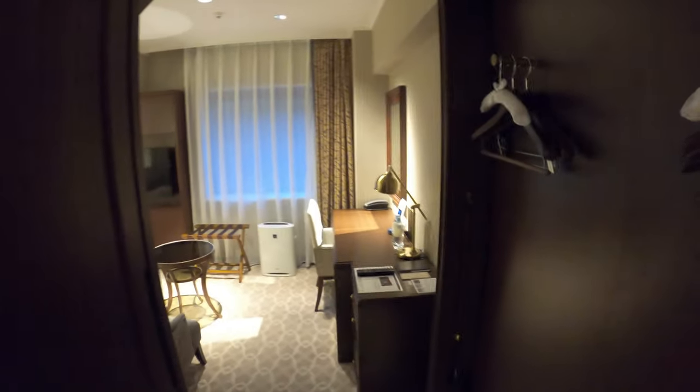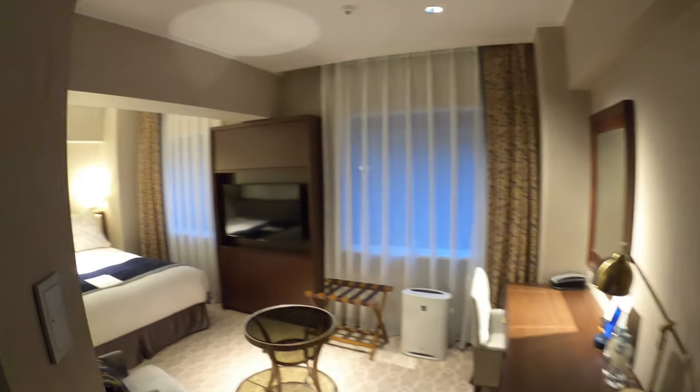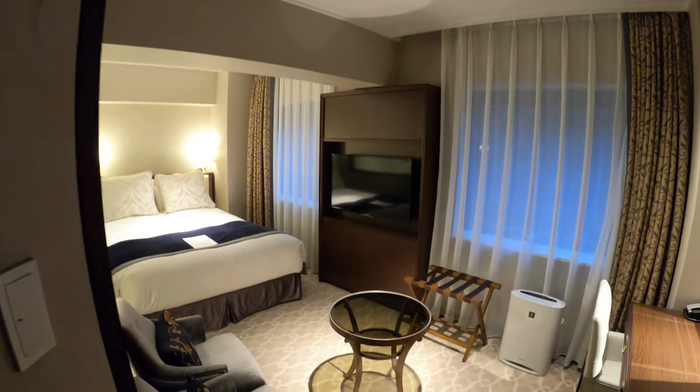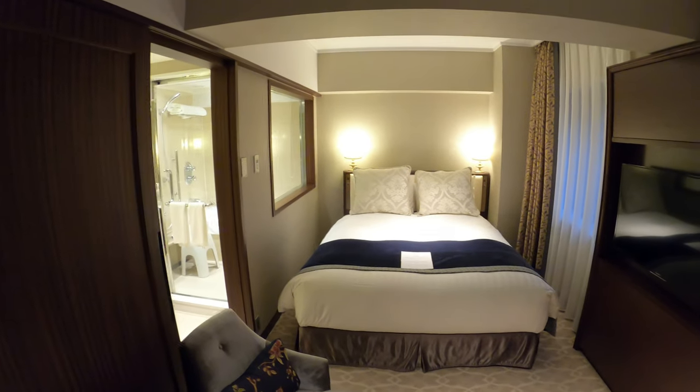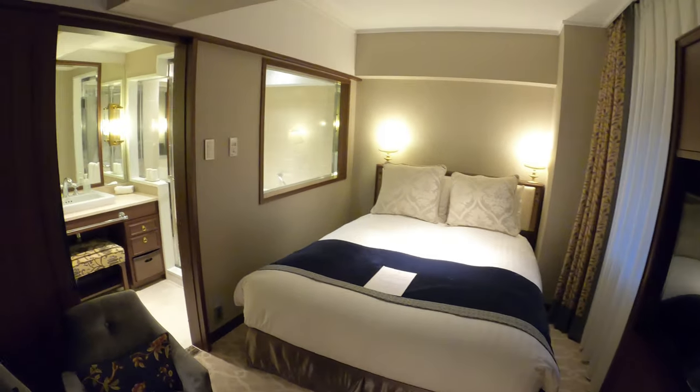Entering the hotel room, there is a desk, a coffee table, a TV, and a bed with a lazy chair. The room itself is not very big, but by Japanese standards, it's actually spacious. The bathroom, though, is awesome. Let's check it out.